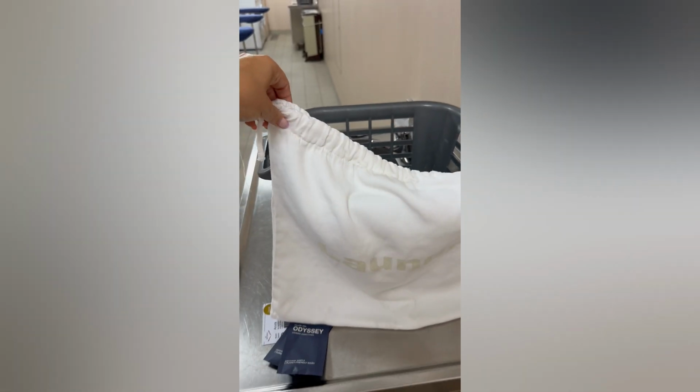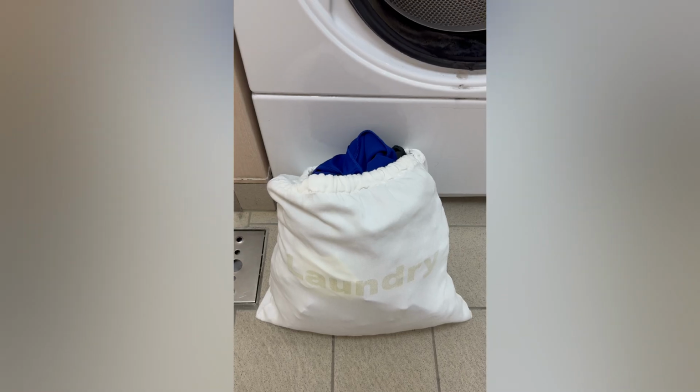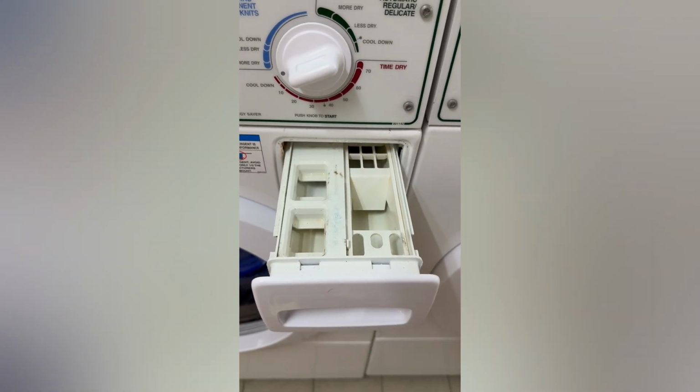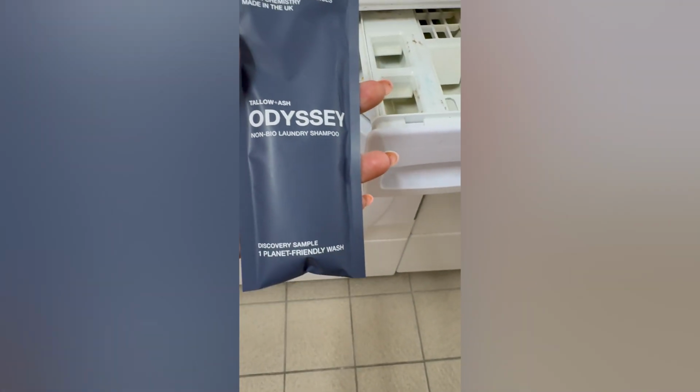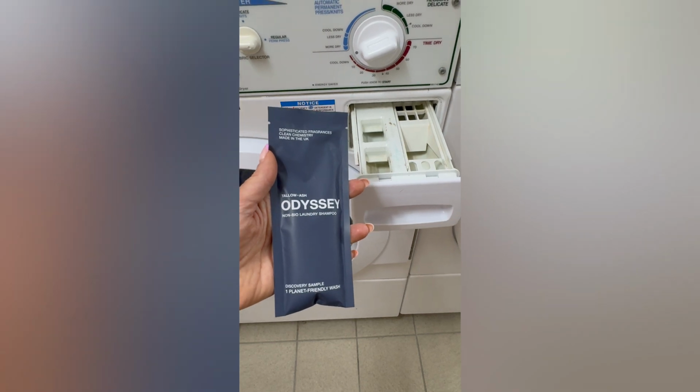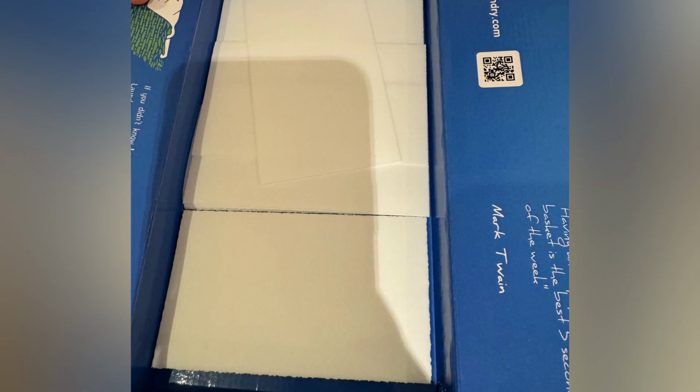Perfect. Now the washing machines are really easy to use. There's full instructions on how to use them, and I am going for a 44-minute wash cycle. Now when it comes to washing powder, I'm bringing my own. I bring Tallow and Ash laundry shampoo and laundry conditioner. What do you bring? Add in the comments box. If you do forget your laundry powder, then no worries, just head on over to the shop on deck 5 where you can purchase these washing machine sheets. They smell lovely for £1.